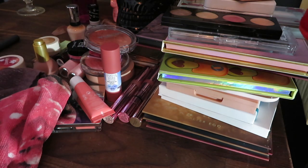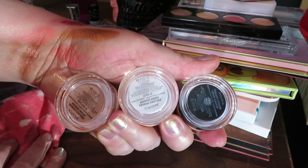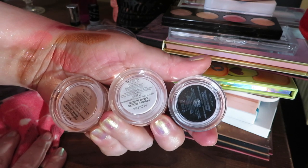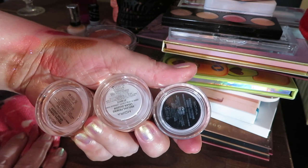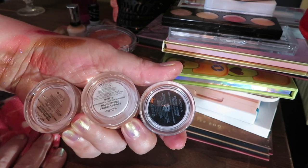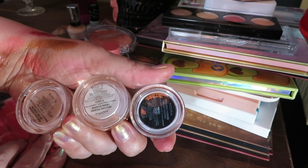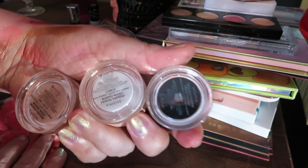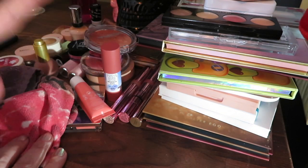Okay, now, I have these three Moira eyeshadow primers, and if you watched the last video I did with one of these, you'll understand my frustration with them. The black is patchy. I just about threw them across the room. And I love Moira. I really do.